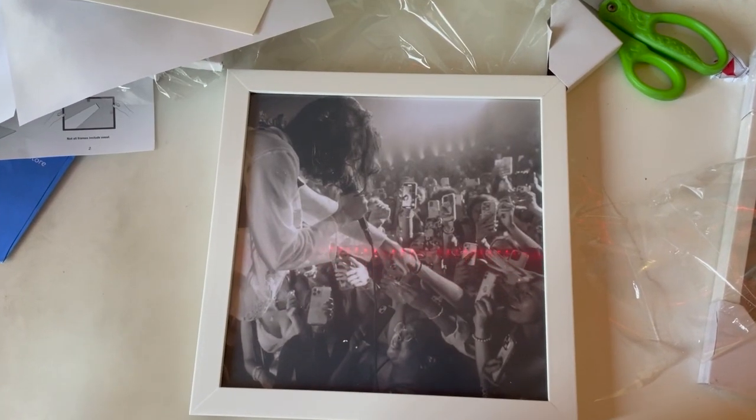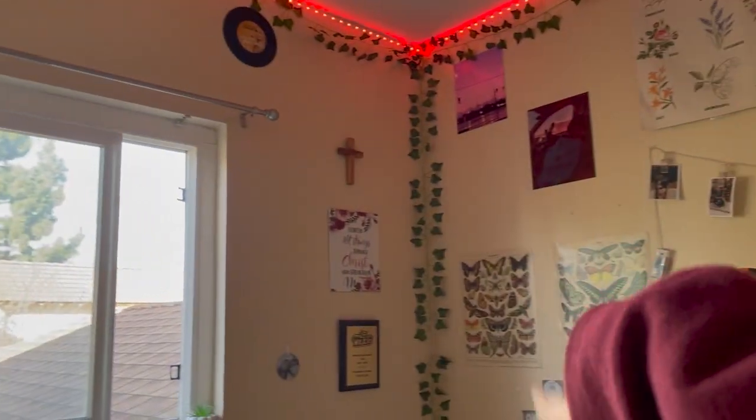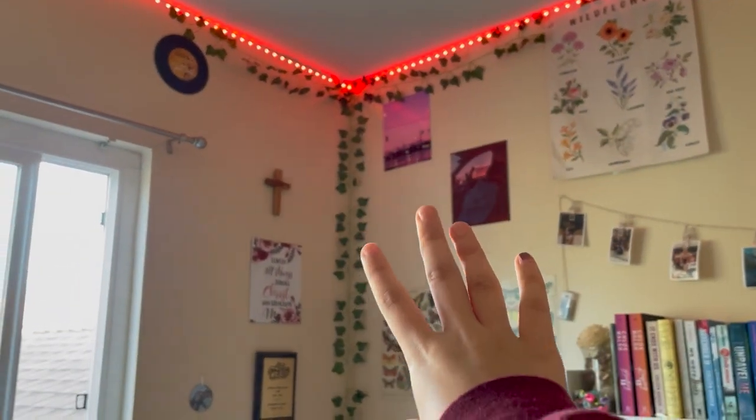Doing my picture frames, I put them in, and I also took down the vines right above my bed. I think I may still put a few vines over there, similar to how I have it going on this side of my room.